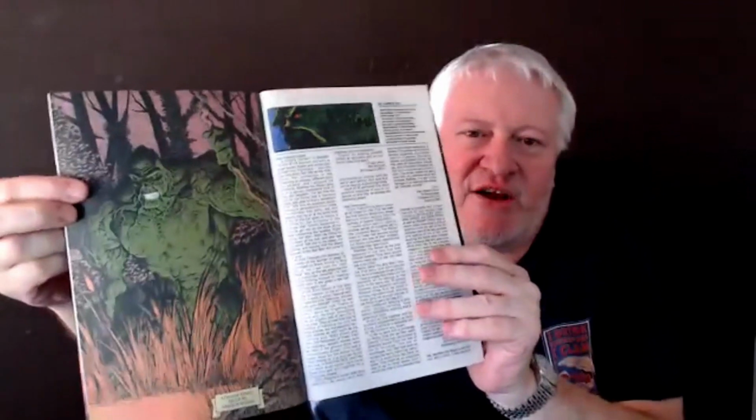Yeah. It's a cameo. This one's quite nice. Swamp Thing 122. And the reason I'm just showing this is it's got a pin-up by Arthur Adams and Charles Vess. So there's an Art Adams drawing of a nice Swamp Thing in there. And another.